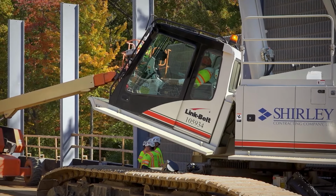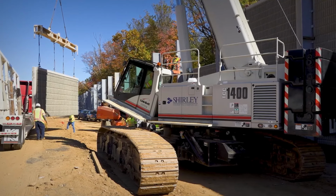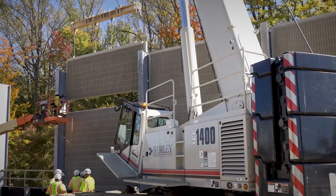At the end of the day, for us, we really value versatility. Being able to grab a crane and pick it from one area to the next area, and it'd be able to do the same work.